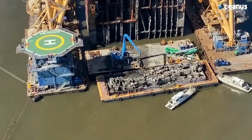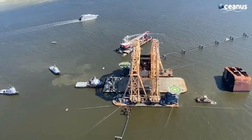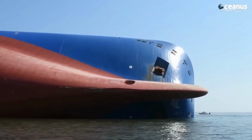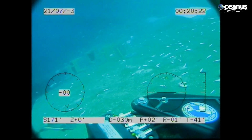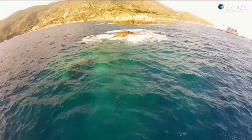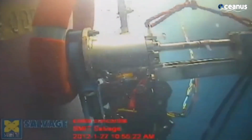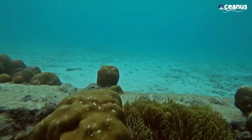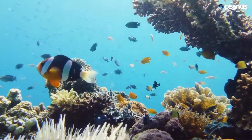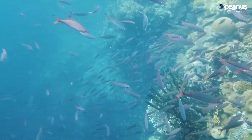Salvage operations start with deploying remotely operated vehicles, or ROVs, to the shipwreck site. These high-tech underwater robots are equipped with cameras, lights, and various sensors that allow salvage teams to explore the sunken ship from every angle. They provide real-time visuals and data that help experts assess the ship's condition and orientation.